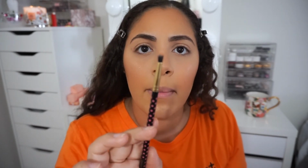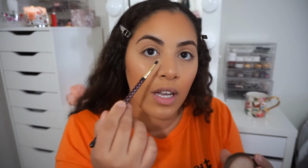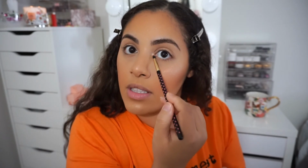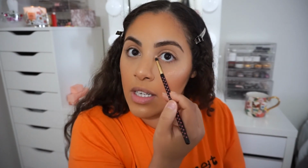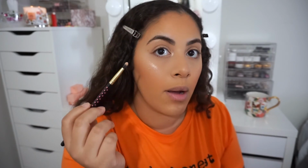And what I'm also going to do is put a little bit in my inner corner. I like to use this tiny little detail brush from BH Cosmetics from that same Pinkadot brush set. I'm just going to take little dots. So guys, you can still glow in the summer. You don't have to go fully matte. Just make sure that if you have dry skin, you're on top of your skincare routine, moisturize, then you can put on some matte foundation.